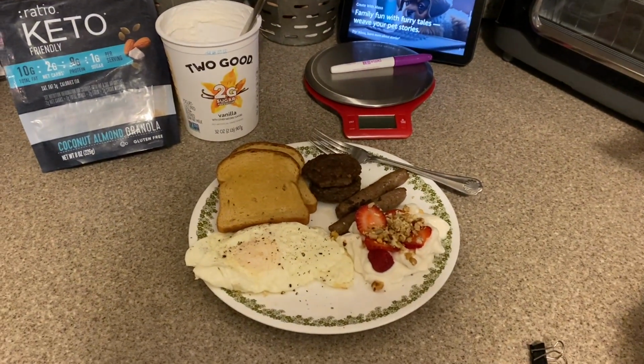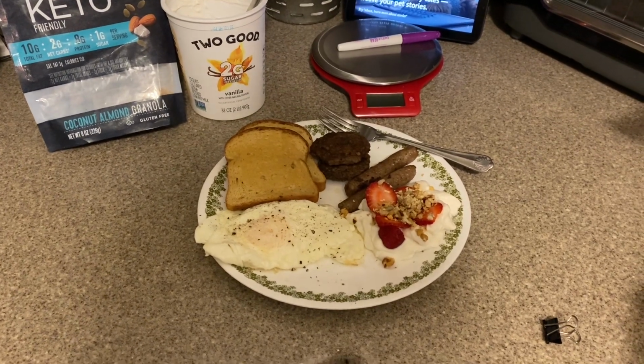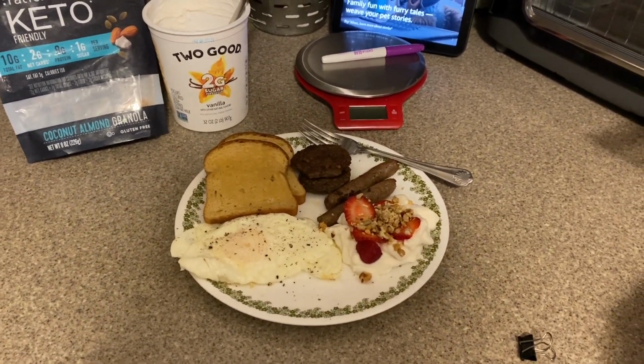I think I'm gonna have one of those pumpkin custards I made last night for lunch today, and I may grab a stick of cheese or something to head back to the office.